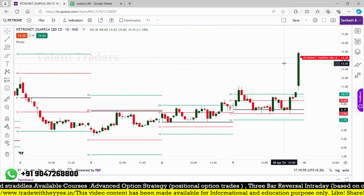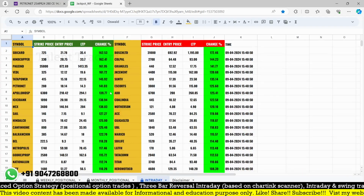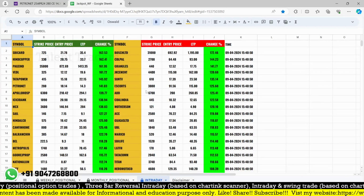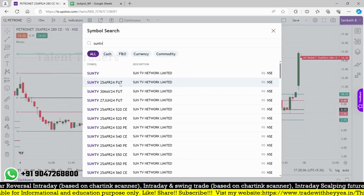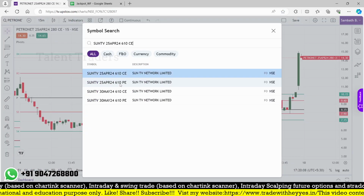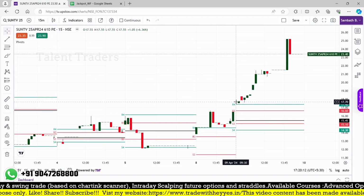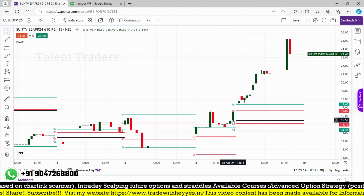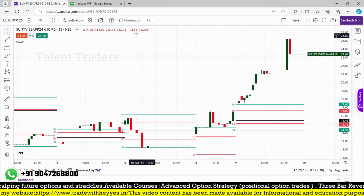If you are entering the right stocks, that would be the best opportunity for our positional trades. Today there were a lot of stocks on the call side and, nearby closing hours, the put side. Sun TV 610, in this case the put option. Let me check. On volume, the trigger happened on the first candle itself, and it started moving toward the breakout point, and finally it closed almost 23, from 17 to 23.